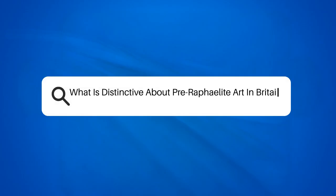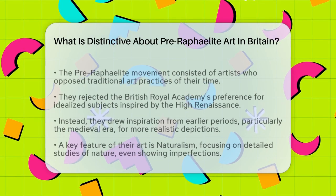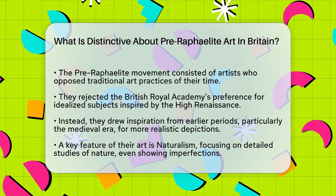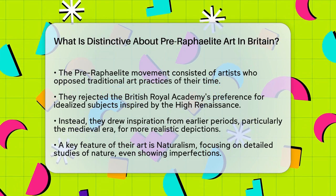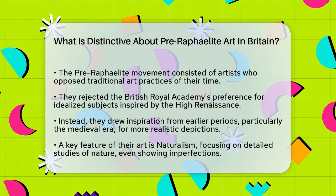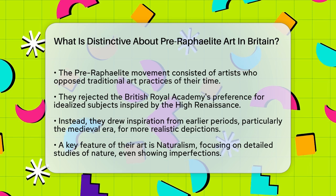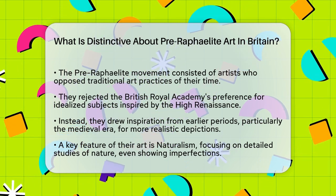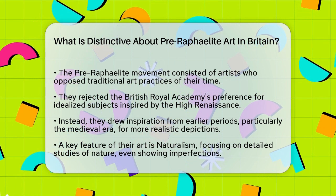What is distinctive about Pre-Raphaelite art in Britain? If you're curious about the Pre-Raphaelite movement and what made their art so unique, you're in the right place. Let's explore the key features that set them apart. First off, the Pre-Raphaelites were a group of artists who challenged the conventional art practices of their time.